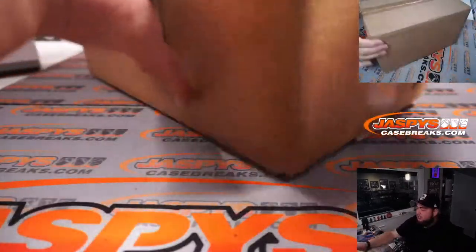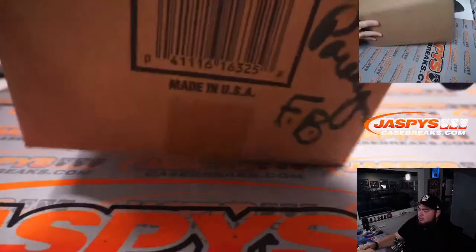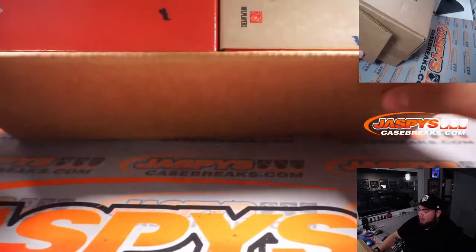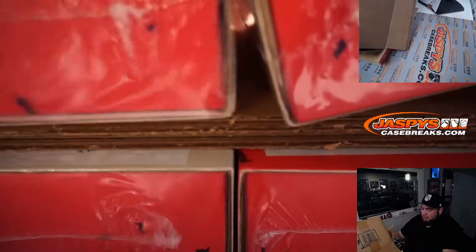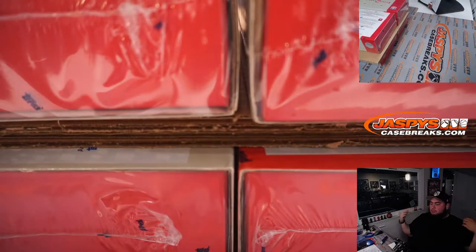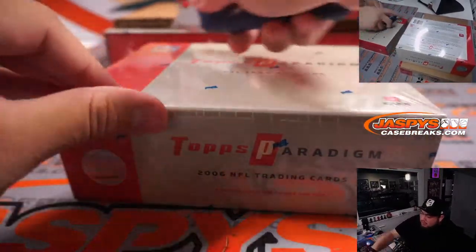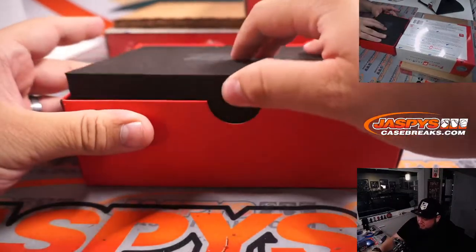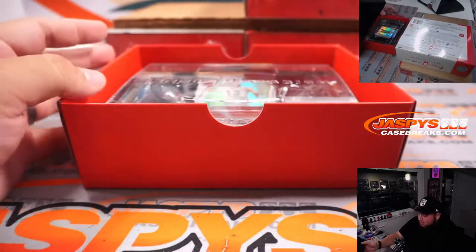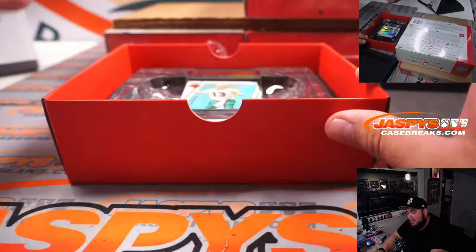All right, so this is a much older case, guys, as you can see. Let's see what we got in here. Topps Paradigm Football. Such a huge box with literally just five cards in a pack. But I guess this was back in the day, pretty pricey, I'm assuming. This was a high-end product probably. Man, stuff's heavy, dude. My god. Wow, this is kind of cool though. Like, you have it in this clear box. Pretty interesting. Kind of a little extra though, to be honest.